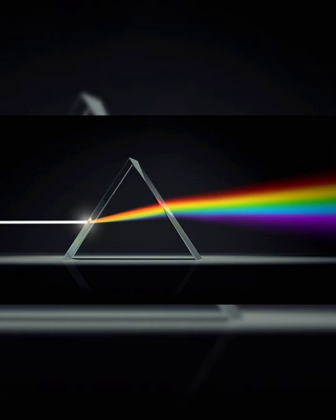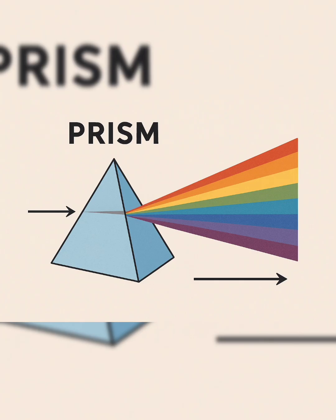Okay, so the prism doesn't have the colors inside it. It's just revealing what's already hidden in the white light itself. Precisely. It separates them. It makes the invisible visible in a way. It's just showing us a fundamental property of light. That's fascinating. So this bending and separating of light, it's not just for lab demos, right? Where else does this happen?